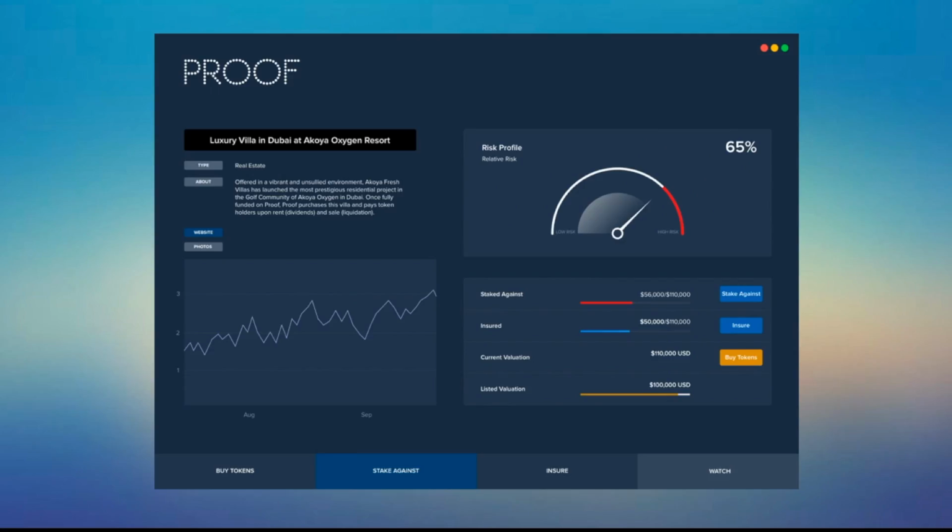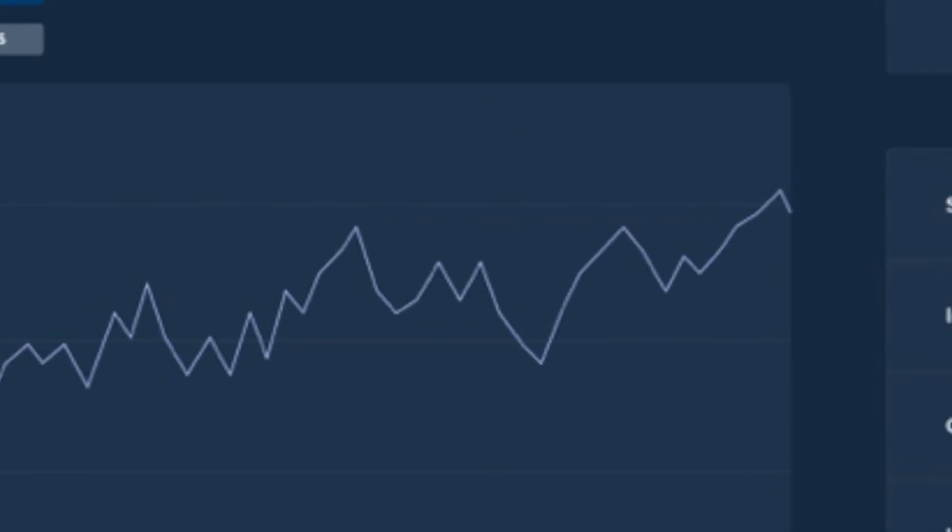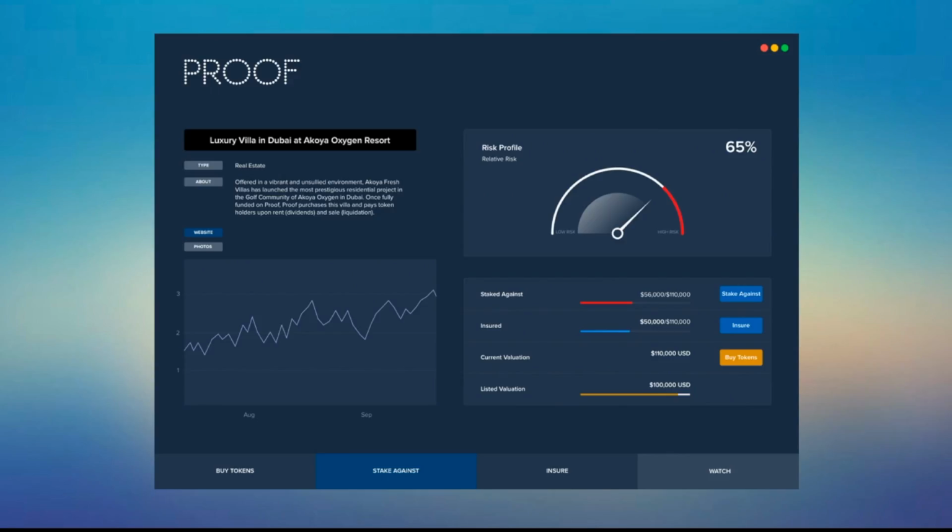Then you have the valuation that it was posted at. You can buy tokens, and you can see the current valuation based on trading. So actual people own the stuff. They've bought up some of the tokens, and they're trading them on the market, and that's what generates this price visualization. So that's how that works.